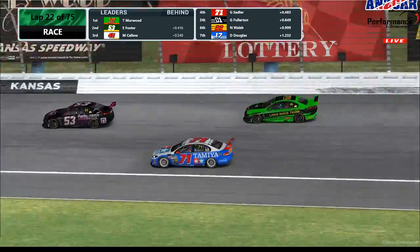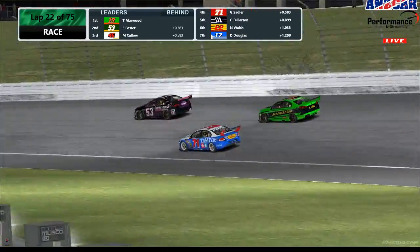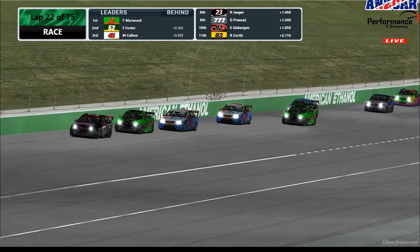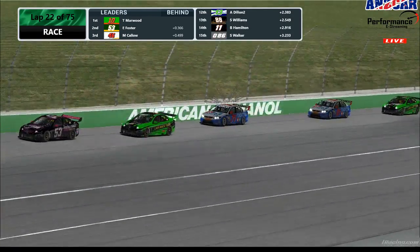Yeah, it looks like he might... Oh, no, Callow's going to have the speed off the turn, isn't he? Yeah, he is. He might lose a fair bit of momentum here. Going to slot in line, though.